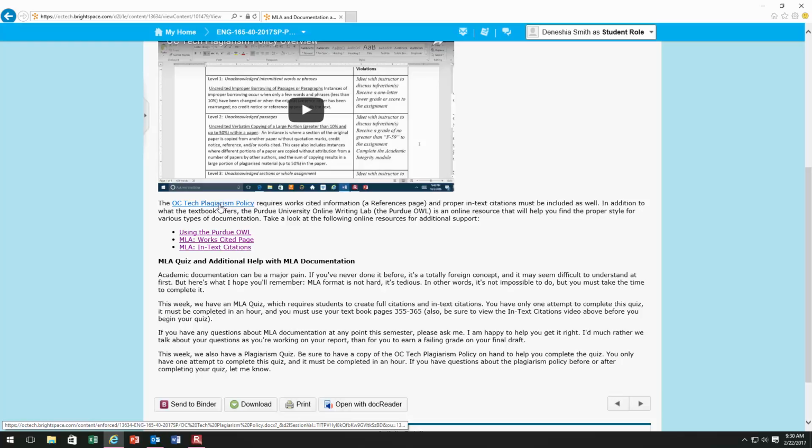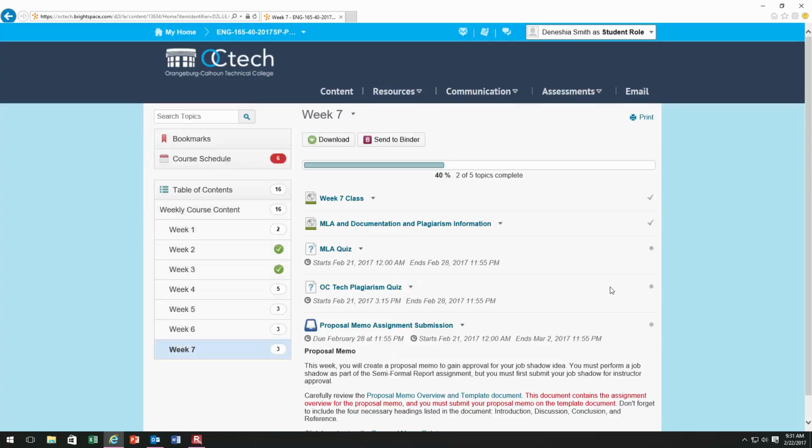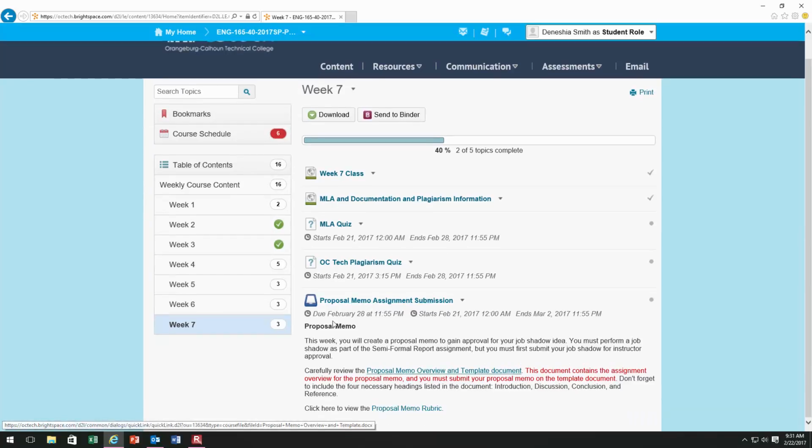This is a reference support. You're not going to be able to memorize all of what's in here, so you want to make sure you have it so that you can refer to it. Finally, do not confuse this plagiarism policy quiz with the course overview and plagiarism quiz that we did in the beginning of the semester. They are two completely different things, okay? You have to take both of those quizzes this week, and there is no late work on quizzes. So make sure that you submit your quizzes by the deadline, and definitely submit your proposal memo assignment by the deadline, okay?